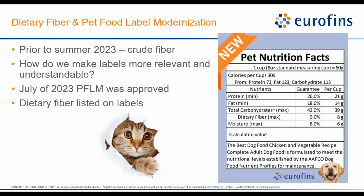Long before the PFLM change was approved by AAFCO, the question was really raised, how can we make labels more relevant and understandable for consumers? So many years of discussion between regulators, veterinarians, nutritionists, and industry professionals led to the conclusion that crude fiber is really not the most relevant measurement for pets. It only determines the insoluble high molecular weight fibers, and we know, as we've discussed prior to this slide, that there are other fibers that we might want to be considering as well.